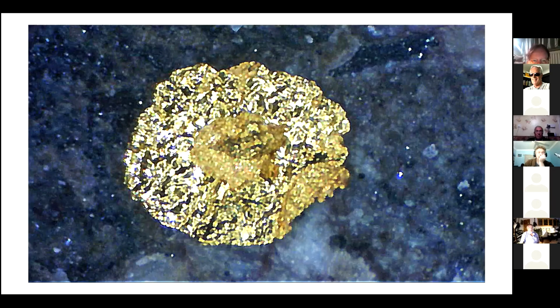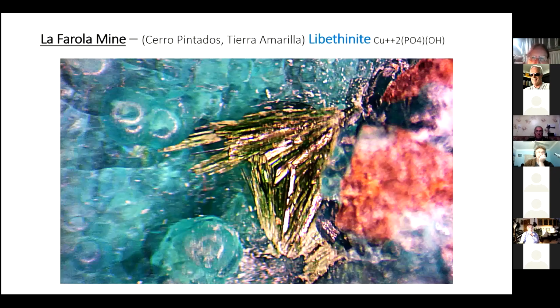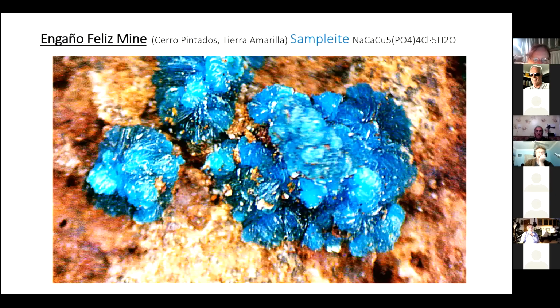Quite spectacular, really. The bethanite is also found here, not as good as the material from the Athulis mine. Sampleite is probably at its best here. The type locality is in Chuquicamata. It's often labelled as the Farola mine, but it's actually the neighbouring Engaño Feliz mine, which means a happy disappointment or happy deception mine. It's really formed very nice aggregates here, crystal groups.